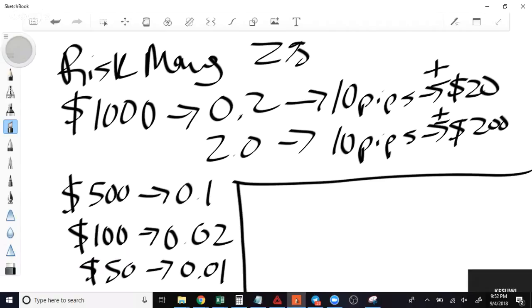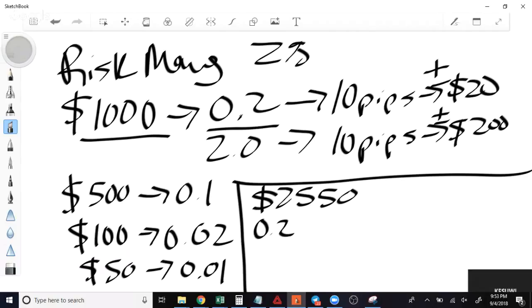Okay. So now let's just say that you had, I don't know, $2,550 in your account. Well, remember, for every $1,000 you have in your account, it's a 0.2. Well, you have two of those thousands. So it's going to be the 0.2 times 2, which equals 0.4. Right? So that's for the thousands.